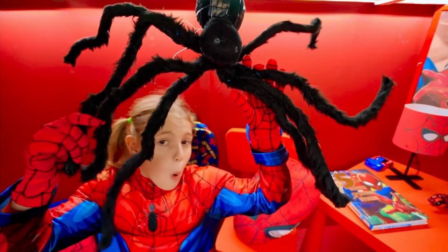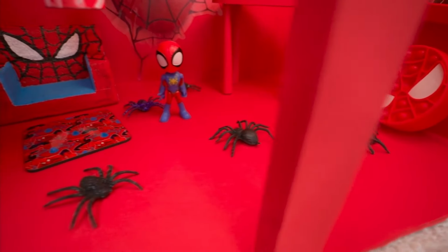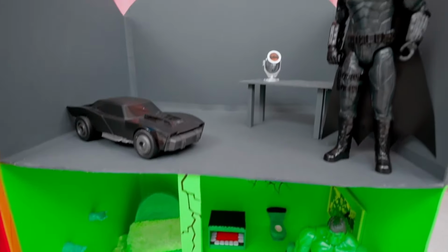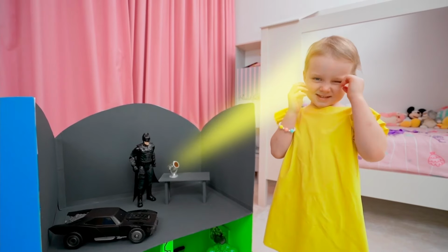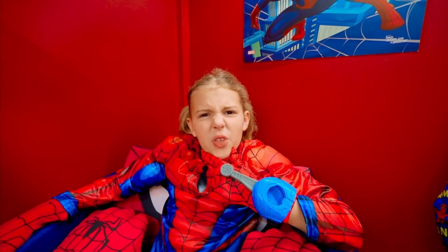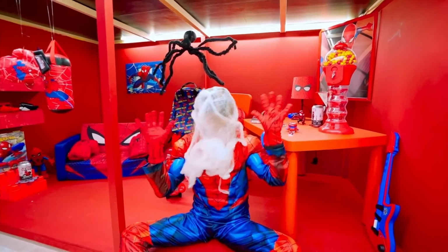Woo! Let's see how bright this shines. Awesome! Oh, yes! Wow! Oops! Sorry! Not bad, but something is missing. Oh, yes! Ah, it's not funny! I can't see anything!